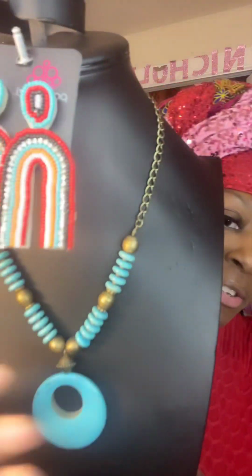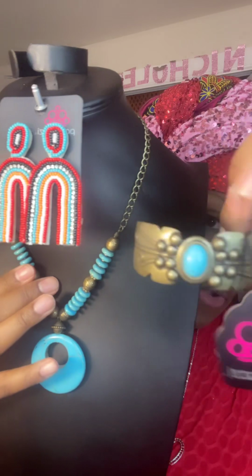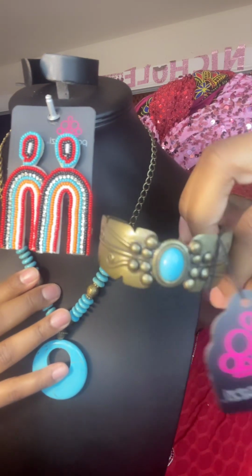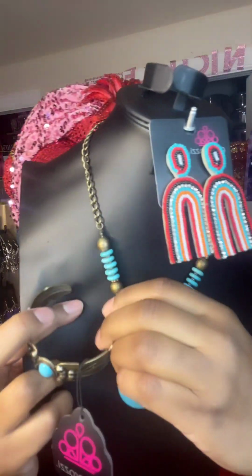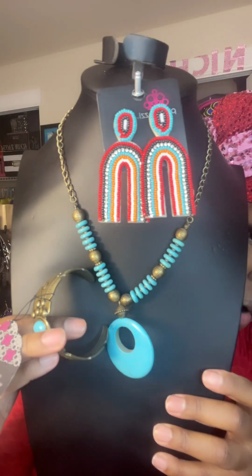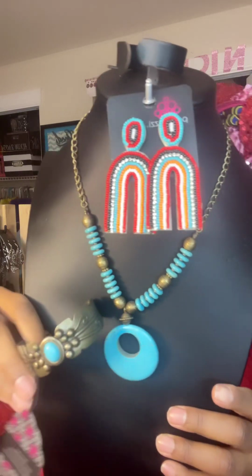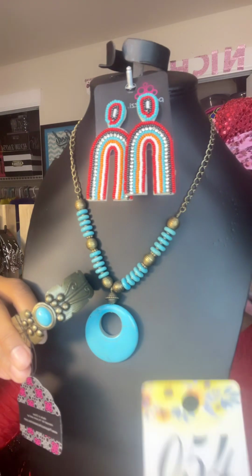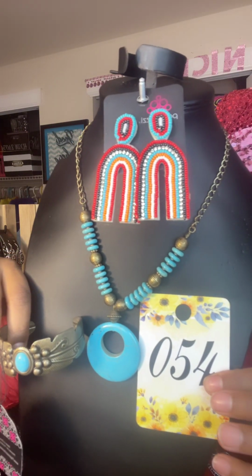Now, this is the turn-up version right here. Absolutely gorgeous. With this beautiful bangle. Absolutely gorgeous. This is a brass. Absolutely gorgeous. And, my apologies, I am trying to hold it. This is a 3 for $15, a 1 for $5 version. Absolutely gorgeous. I think this is fire because this is different. I bet you won't see nobody rocking these earrings. Tell me I'm lying. 54, 3 for $15, 1 for $5.